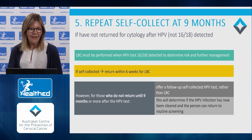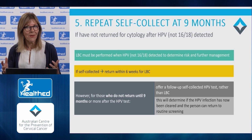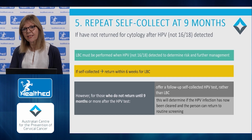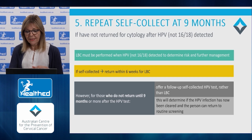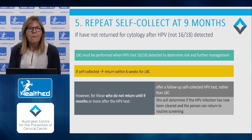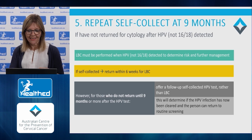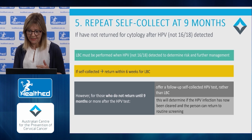But what we do know is that for a variety of reasons, not everyone manages to get back in those 6 weeks. They may not come to you until 9 months or later. So for those who don't return until 9 months or later, after that HPV test with the not 16, 18 result, after the self-collected test, as we've said, what they can do then is actually not have a cytology test, so you don't need that. What you need to offer is an HPV test, and that's because this is going to potentially show that the HPV is actually cleared. So this is going to determine if the HPV infection has been cleared and the person can return to routine screening. It's a really great change, I have to say.